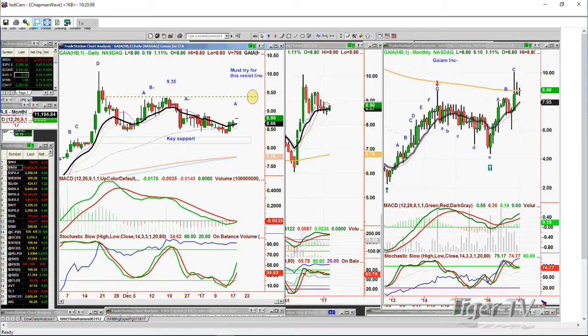So okay, back to the story. It needs to get to $9.35, the high that was made back in mid-December. If it can do that, then all of a sudden the high that was made in November of 10.07 becomes a target. I don't want to see this trading lower. It's got key support right there in the 820s. I would not like to see it close under 820. That would not be a good situation.